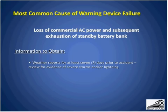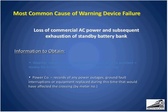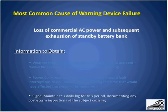Okay, so a few things to obtain in every investigation, of course, is prior weather reports. You want to talk to the power company, see if they've had any power outages or ground fault interruptions that might have affected the power supply to your crossing.